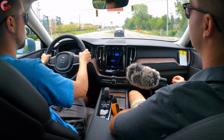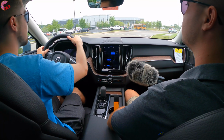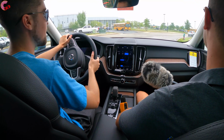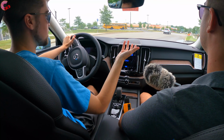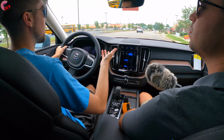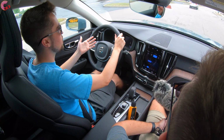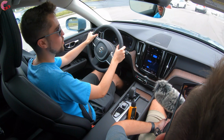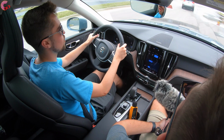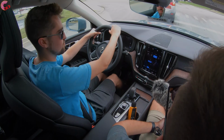So overall, the 2022 XC60 really seems like a nice upgrade. They really, like we mentioned, made upgrades in the right places that really enhance this overall experience for a vehicle, mind you, that has always been one of our favorite compact luxury crossovers. It's a very strong competitor, and now it is even stronger this year.